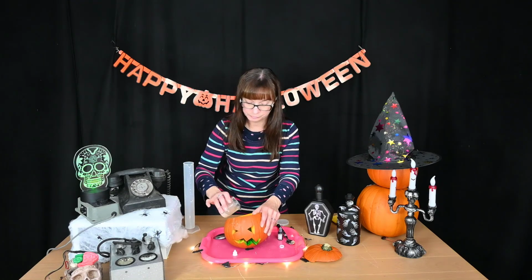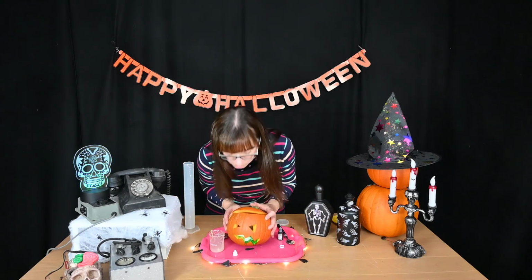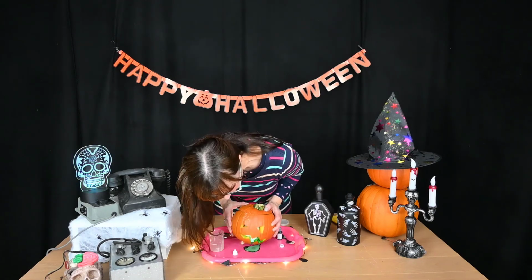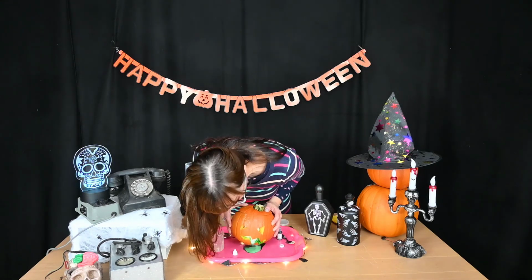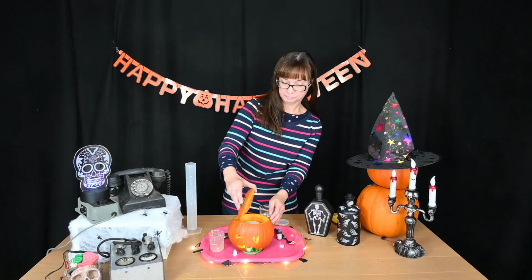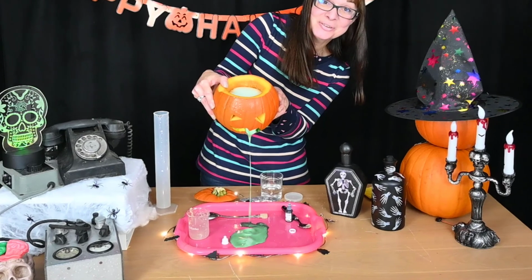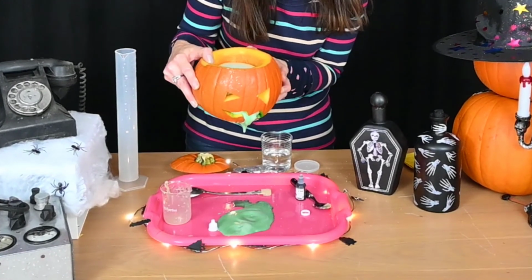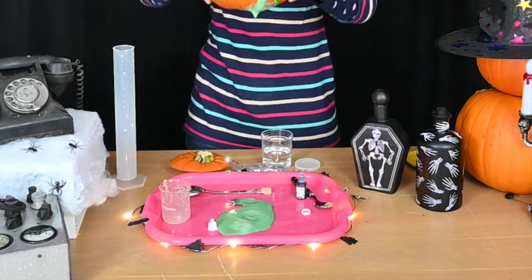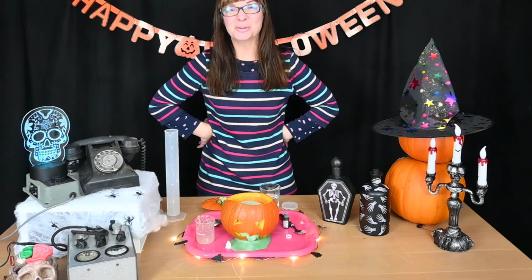No. Been sick. It's green. Is that pus? Oh my gosh. No, it's green food colouring. Okay, let's see. Where is that little monster?